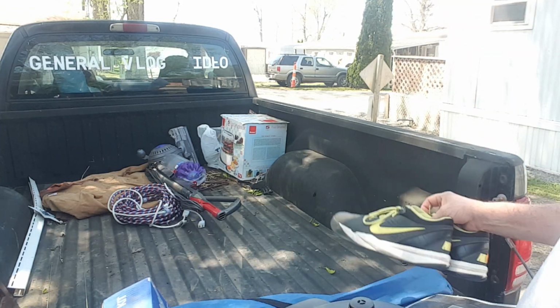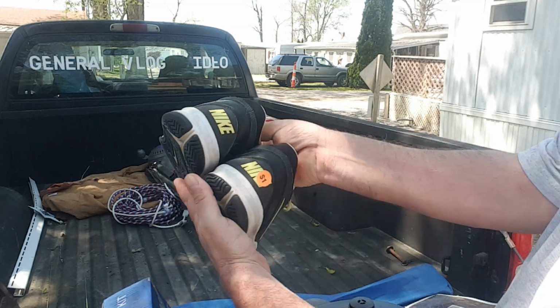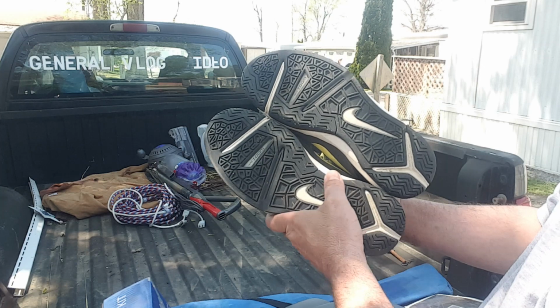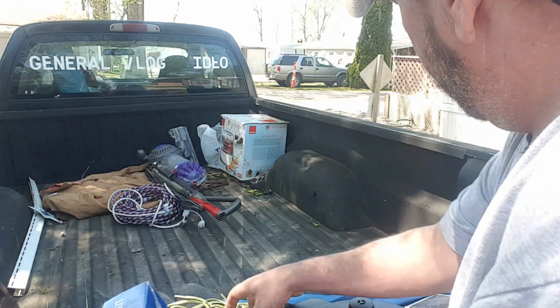And then I bought these just because they're Nike, and they were only $1, as you can see, and they're 10.5s. One of the boys will either wear them now or grow into them.